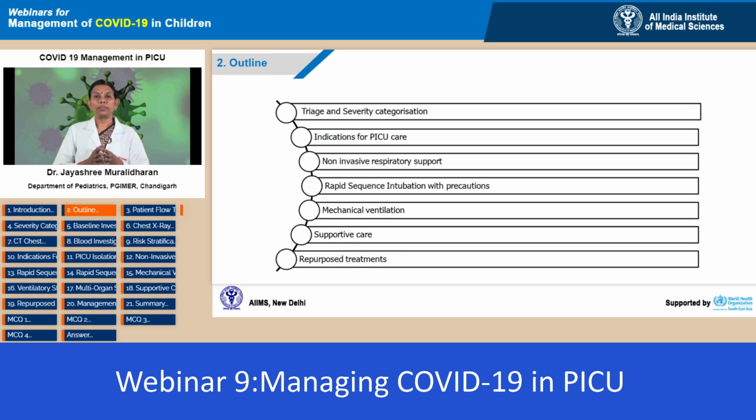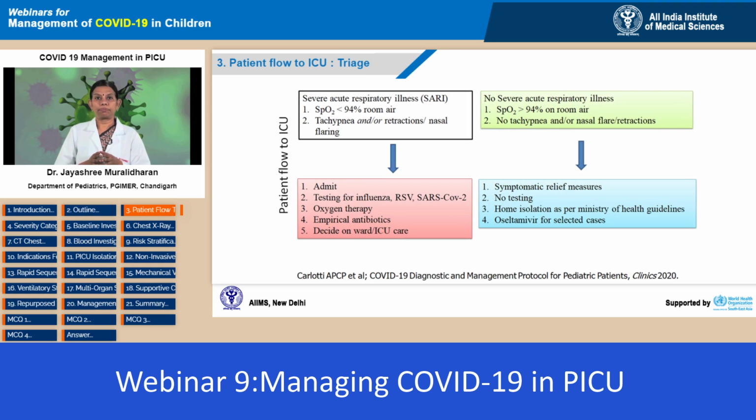This talk will cover how to triage and classify severity, what are the indications for PICU admission, what are the indications and options for non-invasive respiratory support, steps in rapid sequence intubation, mechanical ventilation and points to remember, and supportive care and some repurposed treatments.